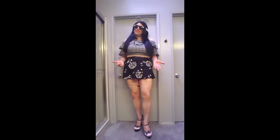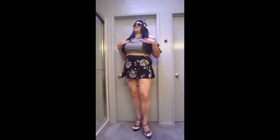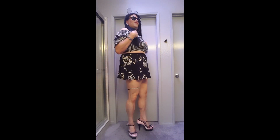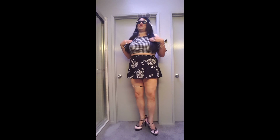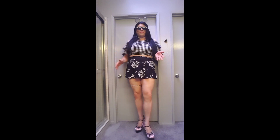Anyway, I hope you love the outfit. I hope you think the outfit name is cute. I really think that it is. Oh my God, this top. I love this top so much. I cannot get enough of wearing this top. It's so super cute, so gorgeous. Paired with this short little skirt, I'm in outfit heaven in this outfit.